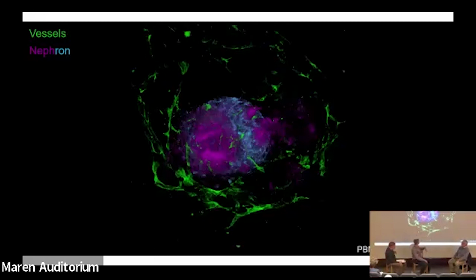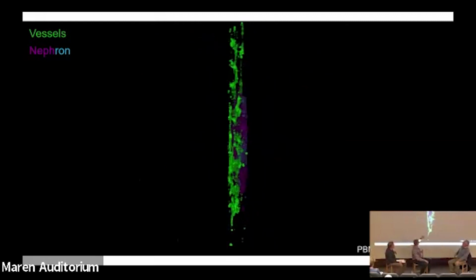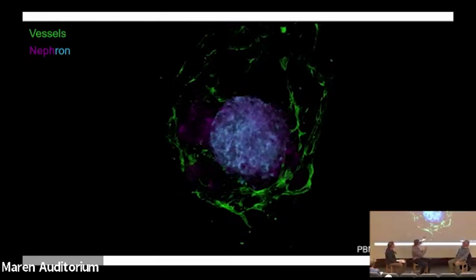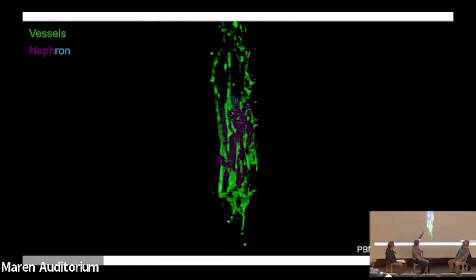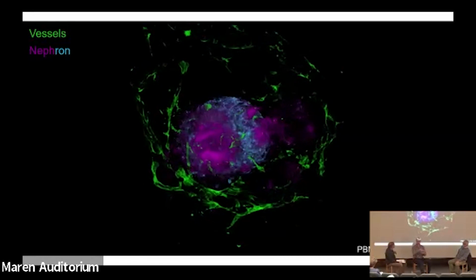If you look really closely, and I don't know if the video is playing. No, it's... Oh, great. You can see a slight separation between those two things. If you look close between the green and the other colors, the green is on top, but it hasn't really infiltrated into these organoids yet. And so ultimately what we're trying to do is to get that to happen.